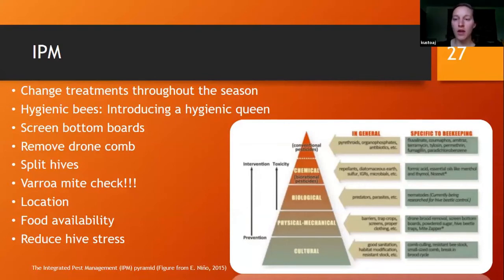Location can be so important. Now, if you don't have any options for changing your location, then you're going to be a little more limited. But say you know that there are mite issues in your area, if you can move your bees to a new area, that might be really helpful. So think about that. Think about sunshine. Think about too much shade. Think about too much moisture. Those are things that are going to put stressors on your hives.